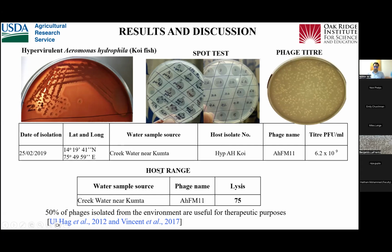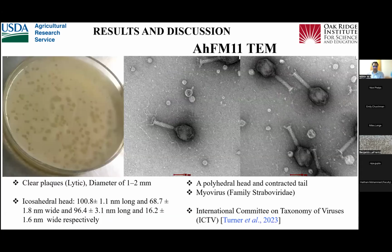In the host range analysis, we found that out of 92 Aeromonas species, the phage lyses about 75 Aeromonas hydrophila, and hence this can be used for therapeutic purposes, as reported by several other authors. This is the electron microscopy of HFM11, that is transmission electron microscopy.